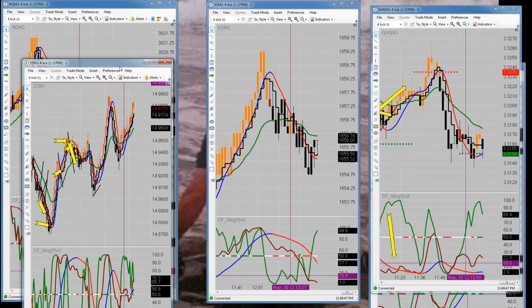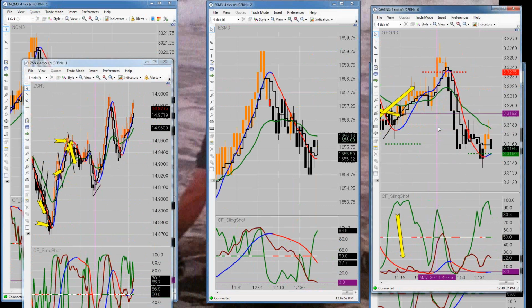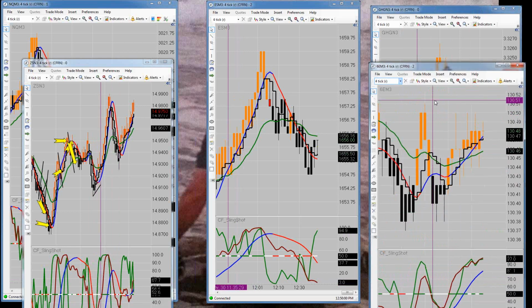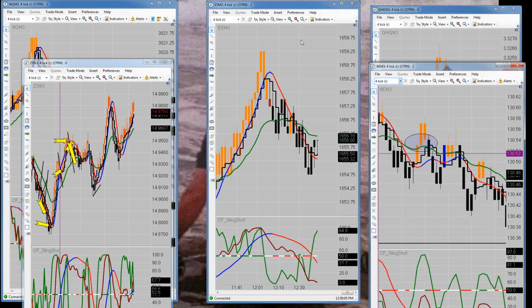Where else did I take a trade? I took a trade in copper. Took a losing trade in copper here right at the end of the day. I was looking for the down close off the BBC. I did take the down close off the BBC, and it stopped me out for -8 ticks in copper. I didn't take anything in the euro today. There was a short trade right in there.